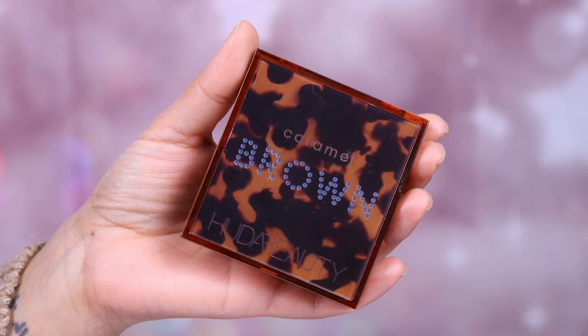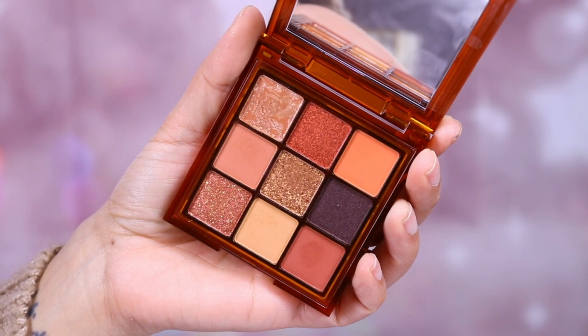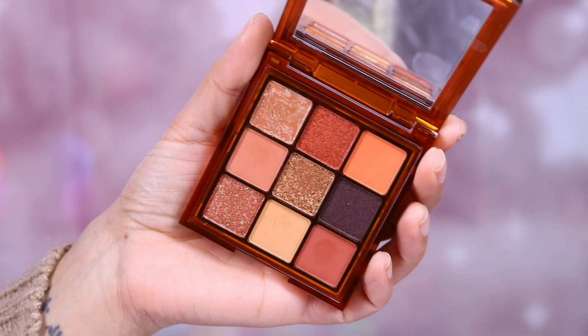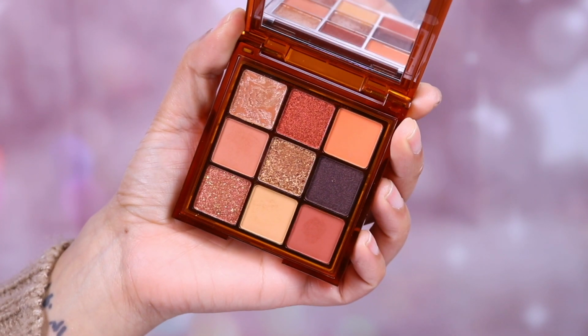So the caramel one, it says, is add a little fire to your look with this spicy combination of burnt caramel, hazelnut and maple mattes accompanied by molten copper apricot and rhubarb shimmers. So this is what the outside looks like. And then this is the inside. I don't know about you guys, this doesn't say caramel to me. This says orange, like chocolate orange. I'd be happy with chocolate orange.